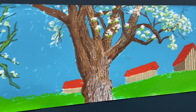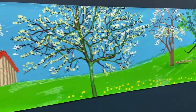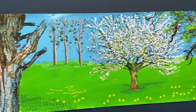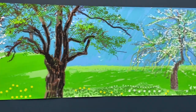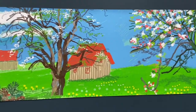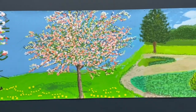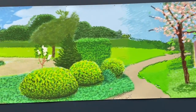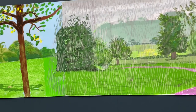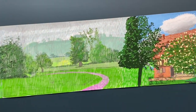This huge and tremendous work is based on the 220 paintings that Hockney created on his iPad in 2020, just 2 years ago. It was very fortunate for me and my wife and my son to see his most recent paintings in his local area, Bradford. It shows the changing seasons around his French garden in Normandie, France. And this is the first exhibition of this painting in the United Kingdom.